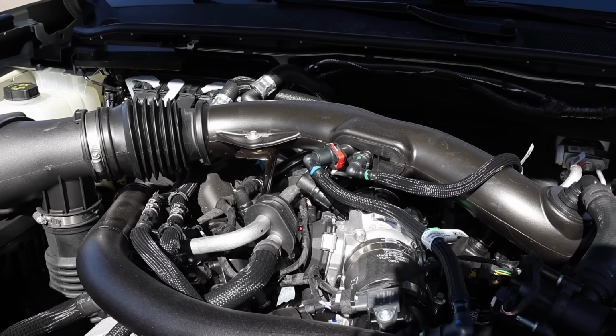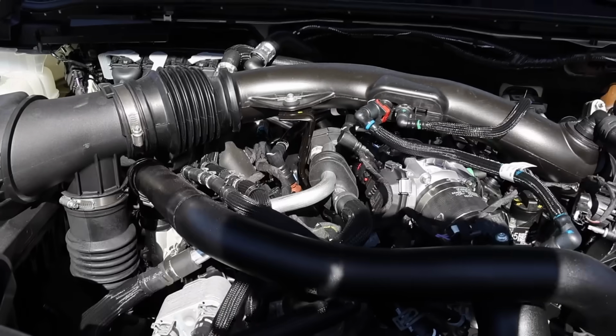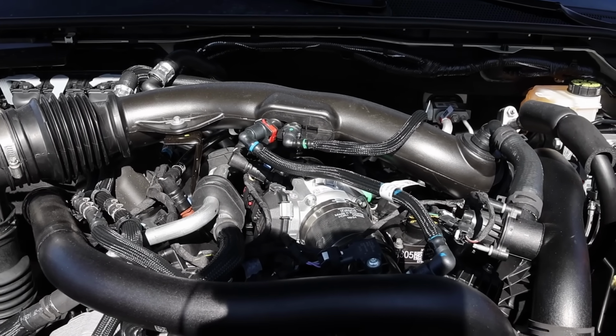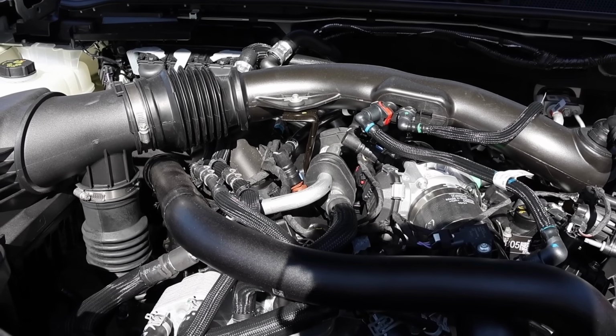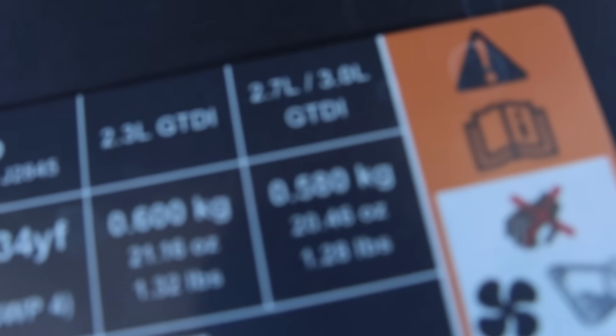Sometimes Ford's information is a little bit off on the website. So if you do know, let me know in the comment section. I'll try to remember to pin your comment, because like I said, on Ford's website it says it's port and direct, but here it says just direct injection.